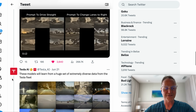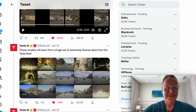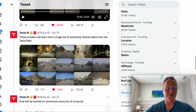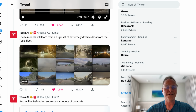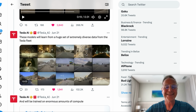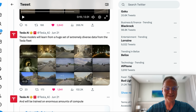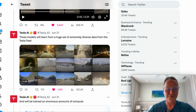So anyway, what I want to turn to today is the massive fleet learning here, right? This is something that people who follow Tesla a lot, of course, know about, but the models will learn from a huge set of extremely diverse data from the Tesla fleet. And you can see a bunch of things, like this is a tunnel. Here we've got some narrow roads that look a little bit like Belize here. Not quite, but a little bit like that. We've got Christmas tree lights over here. I believe some of these other ones have things like just debris in the road. Yeah, there's a piece of debris in the road right in the center one here.